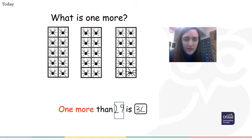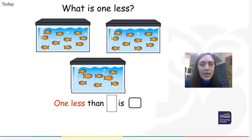Let's have a look on our 50 chart, our 100 chart. 29, one more, 30. You are superstars. So remember, we said one more means add one, one less means take away one.